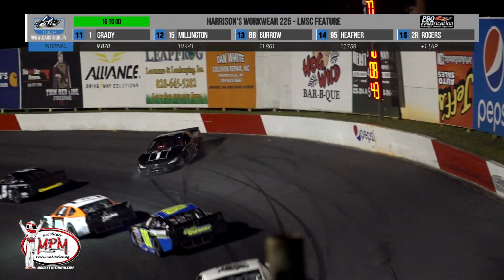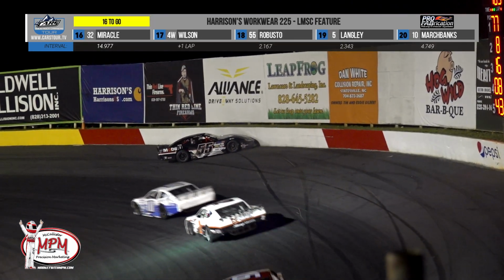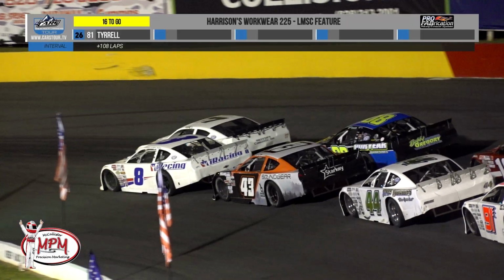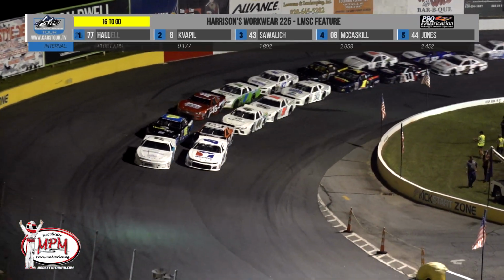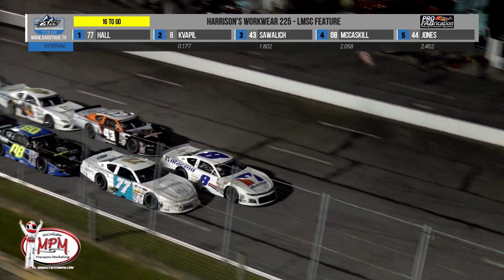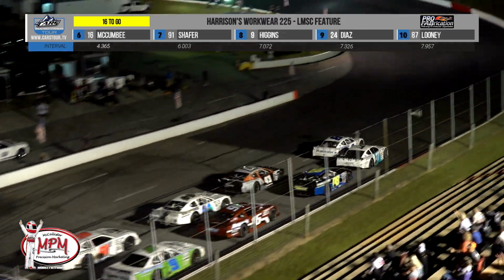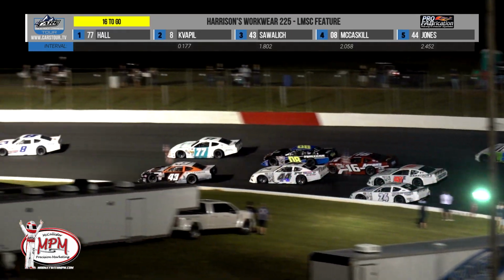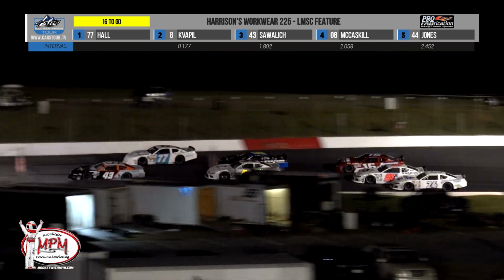Problems behind them. Isabella Robusto is around. She keeps it barely off the concrete. 16 laps remaining in the Harrison's Workwear.com 225. Slowly they bring them through the restart zone. And remember, Connor Hall has used up his mulligan. The words on the radio were no, no, no. Who is it against? That's the call.